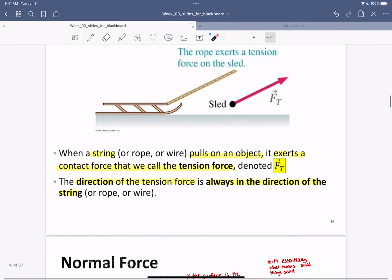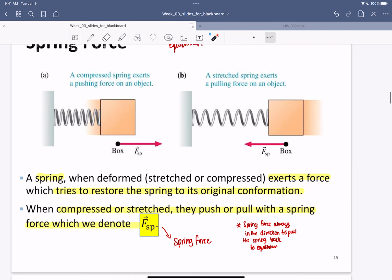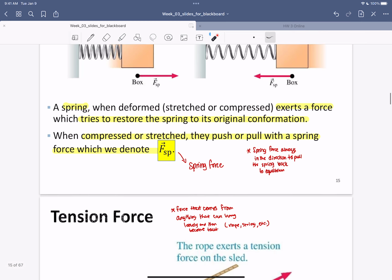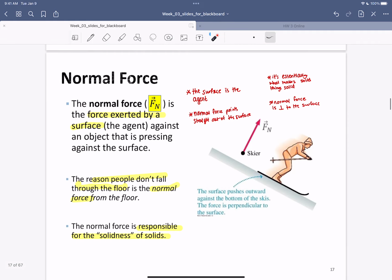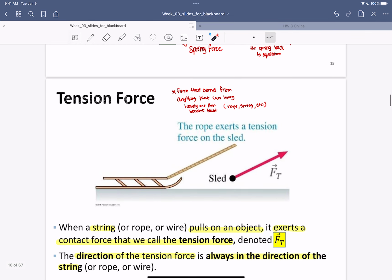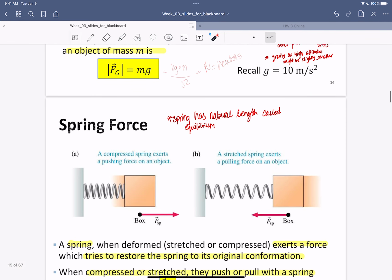There's spring force, there's tension force. Tension force is really easy to identify. If you have a rope, there's going to be tension. Spring force, I don't think we're getting into spring force at the moment. I think it's something that you guys are going to get into pretty soon, though, and especially on the lab too. I don't think they gave a definition for spring force, but spring force is equal to the spring constant times the displacement. So F equals kx, negative kx specifically. But I don't think we've gotten to that point yet.